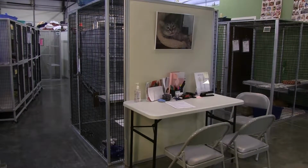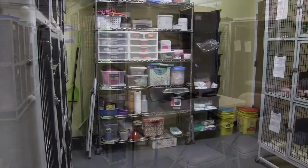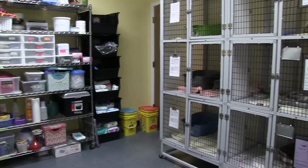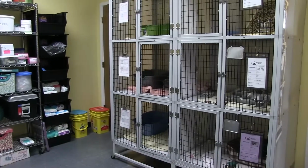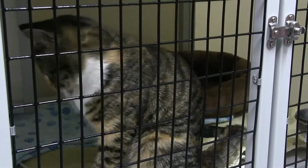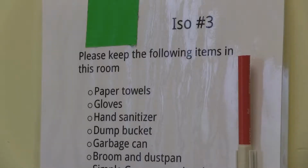The shelter is divided into 3 main sections. This is the isolation area. Cats initially spend at least 7 days in ISO. During intake, cats are tested for disease, vaccinated, spayed or neutered, and given time to acclimate to the shelter. ISO serves an important purpose in reducing the possibility of disease spread.